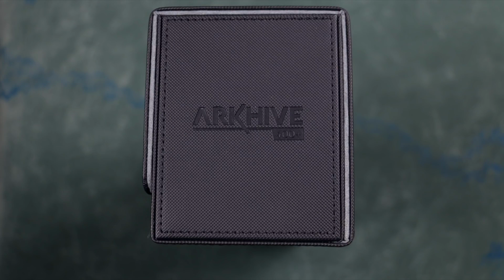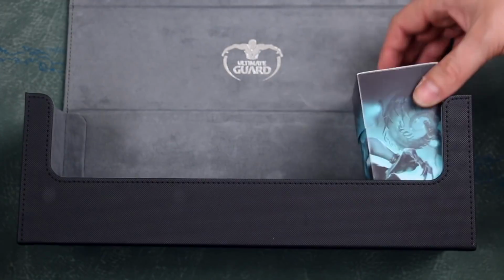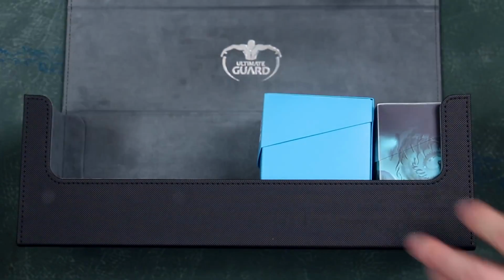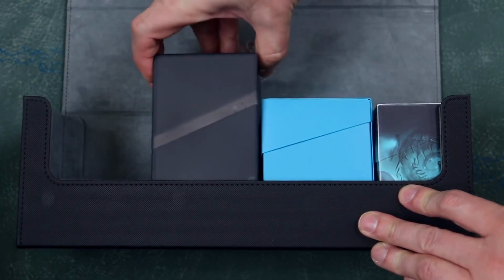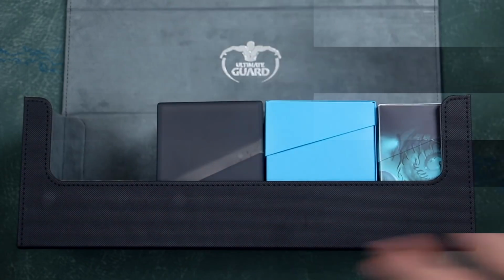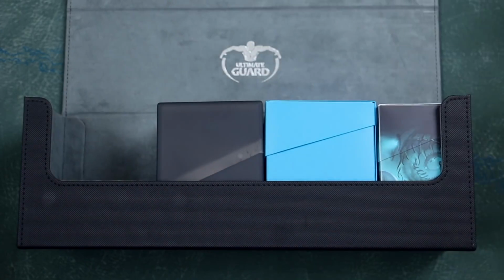The Archive itself stores multiple deck boxes of various styles, although it works best with the ones offered by Ultimate Guard, especially the boulders. But the Archive can also just hold sleeved cards, up to 430 in fact, which means you can put a small cube in it, or a full cube in two. It even holds top loaders, one of the very few products to do so.